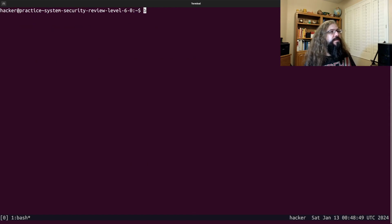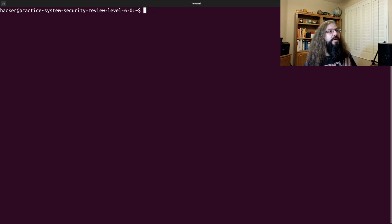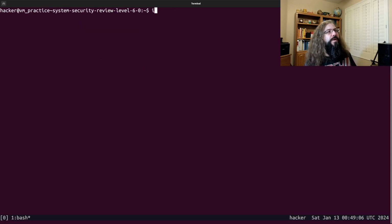My tmux is outside of the VM, but I want to debug within the VM. So we'll get out of tmux here. We'll VM connect. We'll tmux. Now this tmux session is running inside the VM. Maybe.